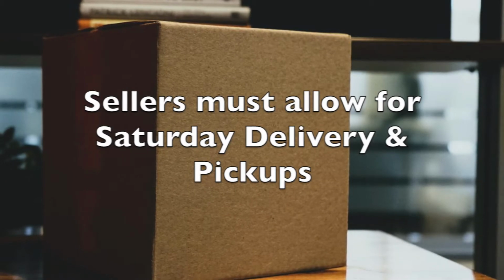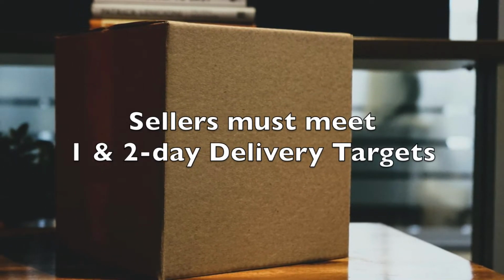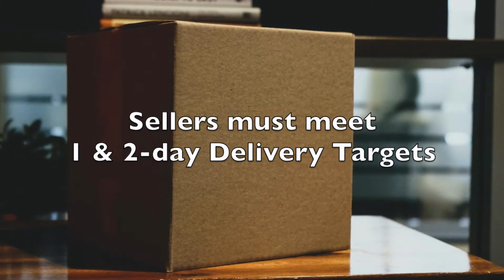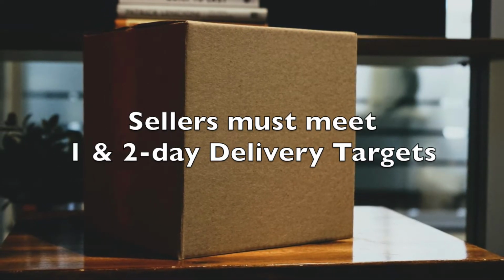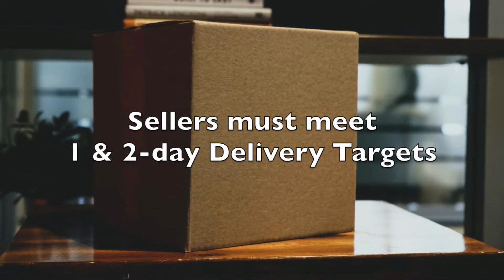The final big change is that Seller Fulfilled Prime sellers must meet targets for 1- and 2-day delivery promises. According to Amazon, these metrics measure the percentage of customer page views that displayed a 1 or 2 calendar day delivery promise when your SFP offer was the featured offer, regardless of whether a purchase was made.